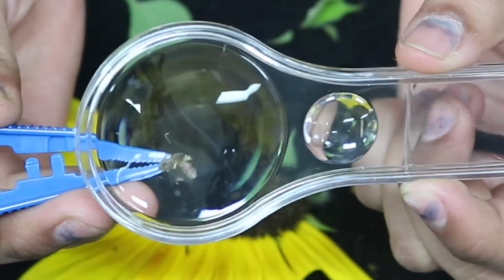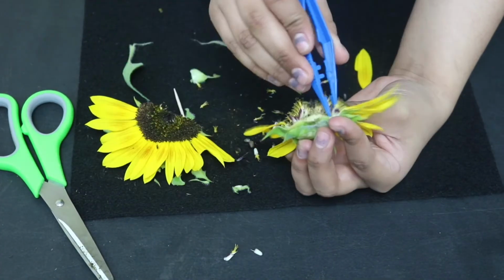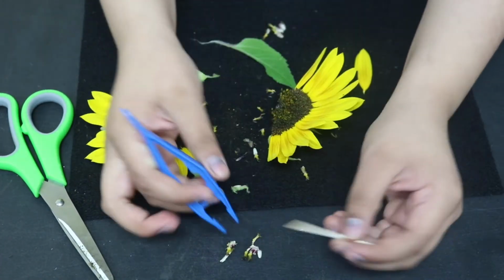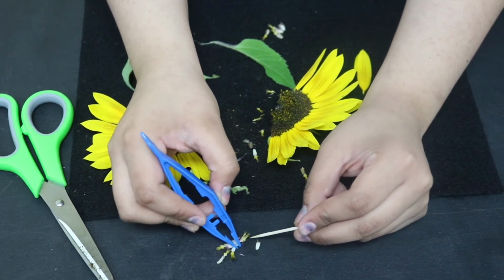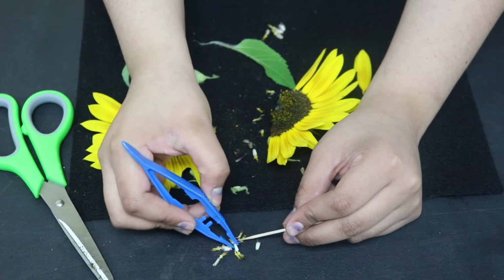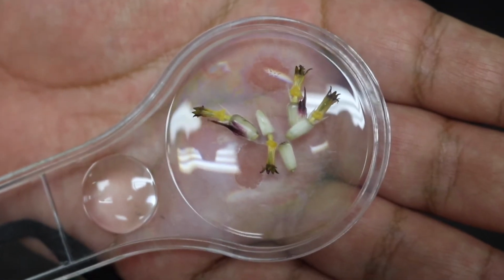This is just one example of the many parts of the flower that you can use. But remember, there's also the stem, the leaves, and the petals that you can look at. It's time to put your thinking caps on. Just like an engineer, mimic the material, the color, the shape, the structure, or even the function of something in the flower to create a new design.